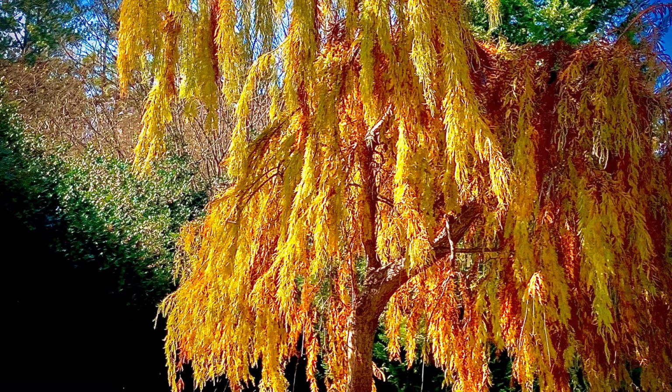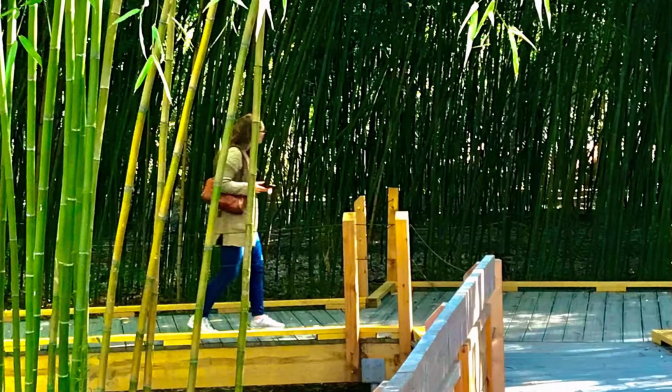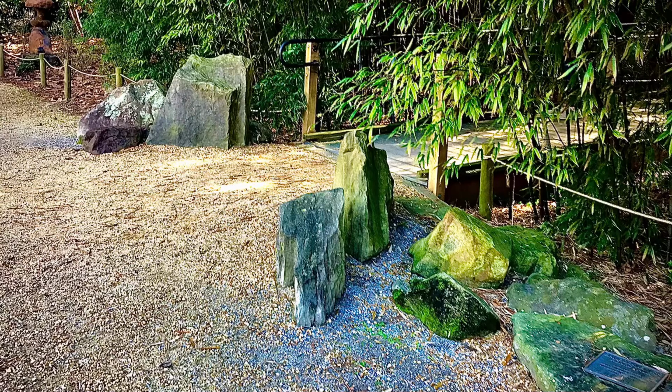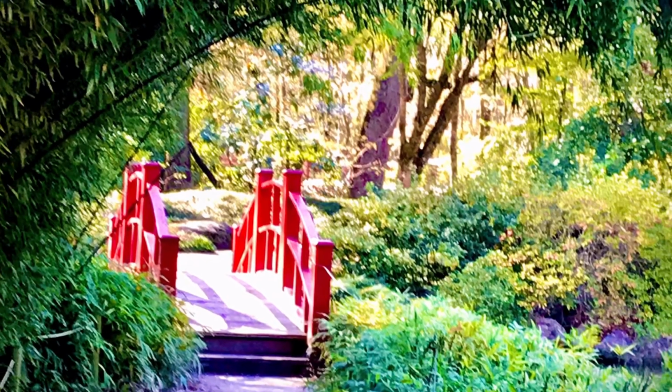Well, no Japanese garden would be complete without a bamboo forest. I love the sense of mystery that is experienced when walking along the path with the tall bamboo stalks hanging overhead, enveloping me in shade, and anticipating what's around the corner, unable to see through the dense walls of this ancient giant grass. Once in a while, I can catch a glimpse of stones marking an intersection or see a red bridge inviting me to continue onward.